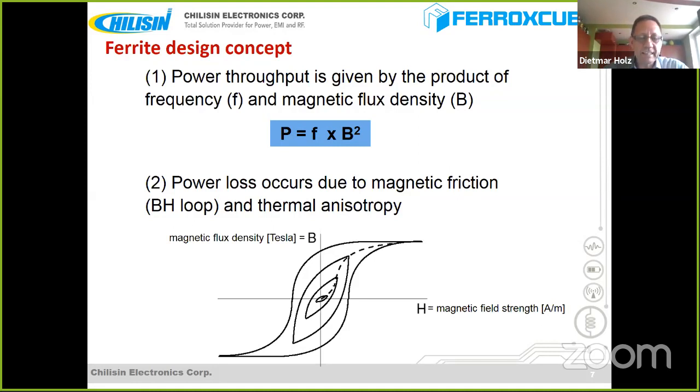Hysteresis loss is quite obvious, knowing that the material magnetization follows a hysteresis loop. A small magnetic field strength, H, results in a small magnetic flux density in the material. A higher magnetic field strength results in a higher flux density, but also in a much wider hysteresis loop, which represents the loss. Therefore, the loss is proportional to the frequency and B. Next slide, please.